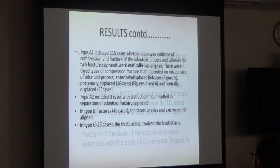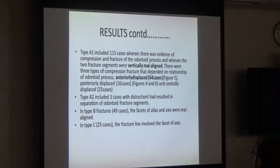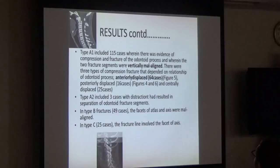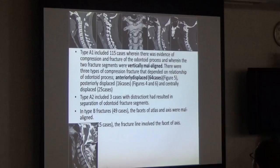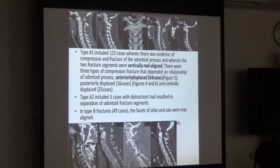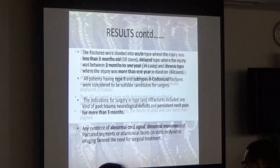Thus, we had a total of 115 cases in type A1, 3 cases in A2, 49 cases in type B, and 25 cases in type C. These are the images of type 2 fractures with anterior tilt, facetal instability, a 3D model, now the aligned CT image, and the screw placements. Type 2 with a posterior tilt, fracture fragment, facetal instability, now aligned post-surgery, the screw placements.